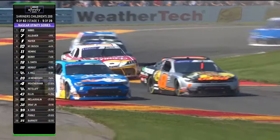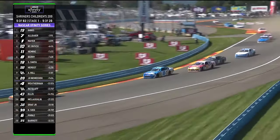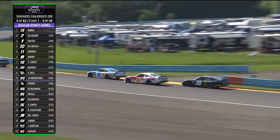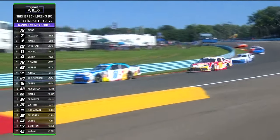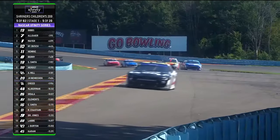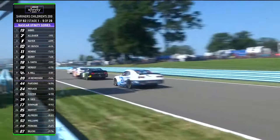Yeah, the tough part, Rowdy, you see right here, Hemric under attack again. This car is fading back through the pack. Just not handling really good. Doesn't look comfortable for Daniel. Lost a few positions and now got three cars pounding him from behind. Herbst right there side by side with Sammy Smith. They're going to sort it out.